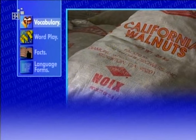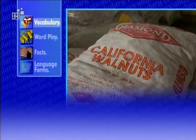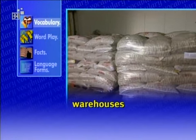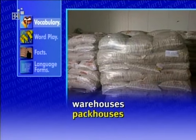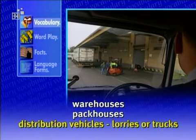Coolchain offers facilities to the importers. What are these facilities? Some of these importers use our warehouses, our pack houses and distribution vehicles. Warehouses, pack houses and distribution vehicles, lorries or trucks.